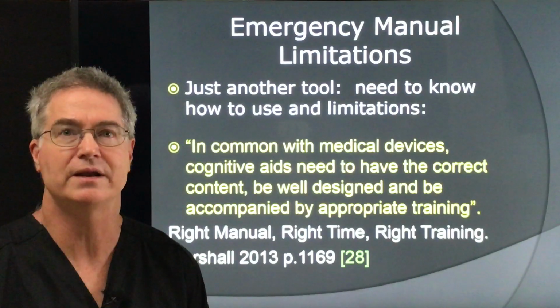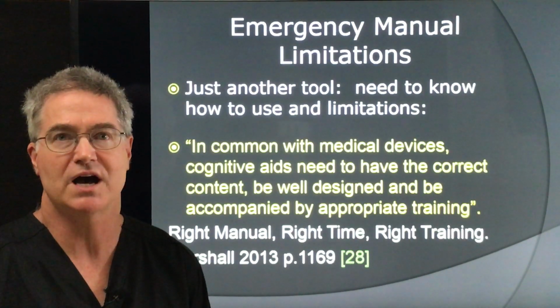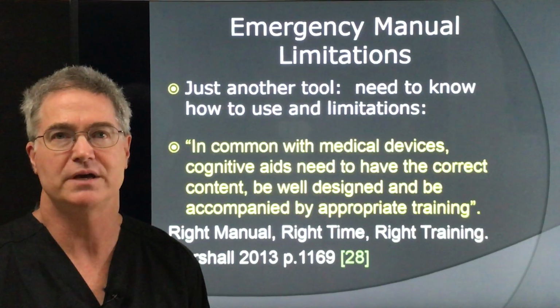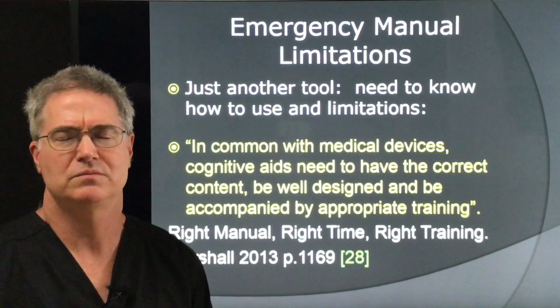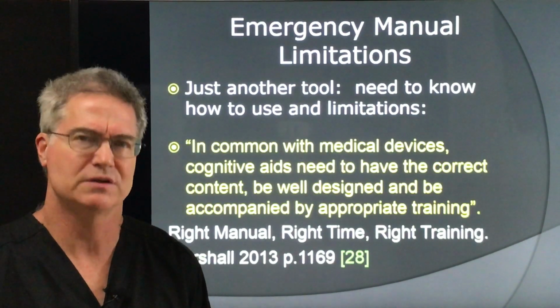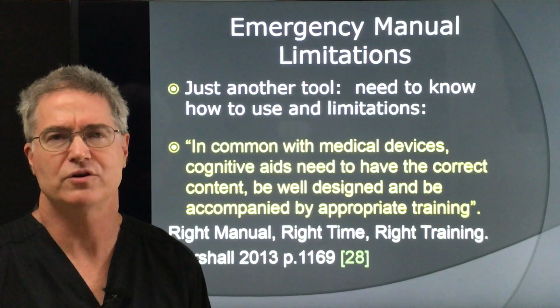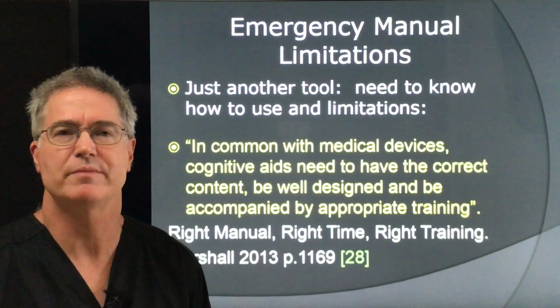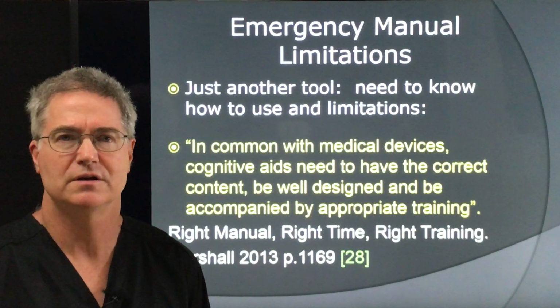It's just a tool. You need to know how to use it. In common with medical devices, cognitive aids need to have the correct content, be well designed, and be accompanied by appropriate training. You need the right manual, right time, with the right training. Now, I don't have the time today to go into the use of a reader. Amanda Burden has some excellent evidence on how a reader can prompt the use of the emergency manual, and she has a simulation based on a maternal cardiac arrest.